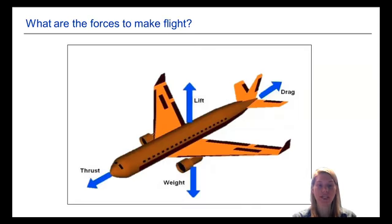So how do we get the aircraft to fly? There are 4 main forces to help the aircraft make flight. Those 4 are lift, to get the aircraft to go up. We have thrust, to get it to go forward. Then drag, to go slow, and most importantly, to help with direction, either going left or right.